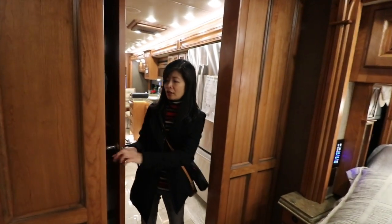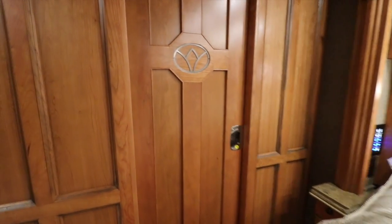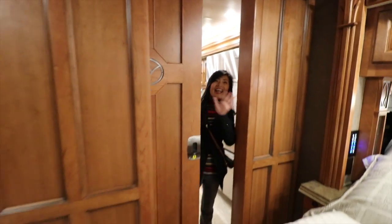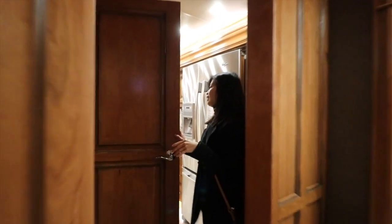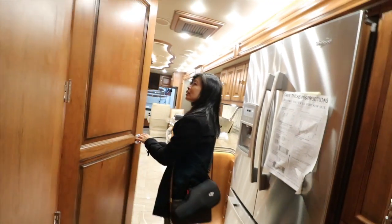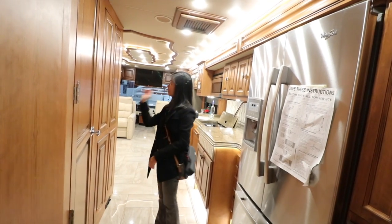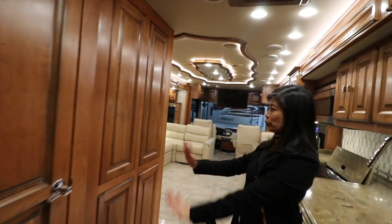Do they have a door here? Oh, they do have another slide door here. Totally private. So you also have a door here when you have a guest come in, for the shower. So I can close it. Bathroom, so no one will see. And it's really nice looking, all the wood.